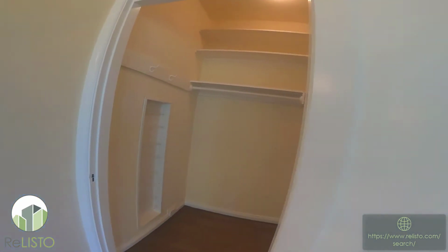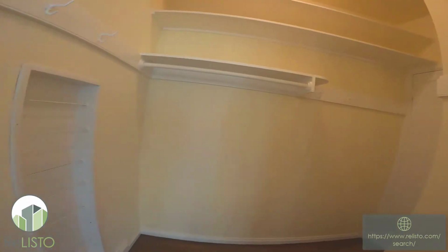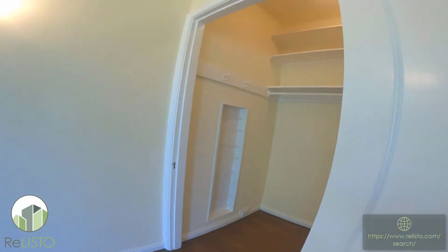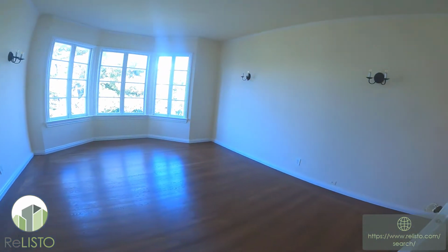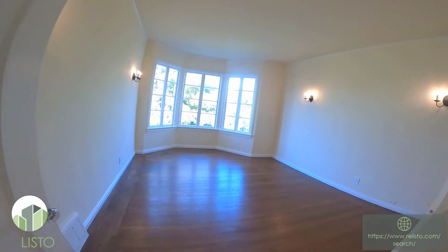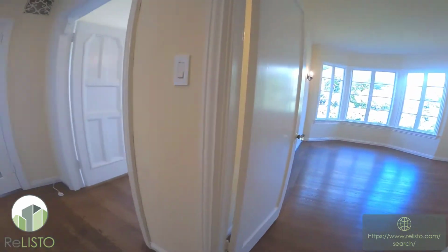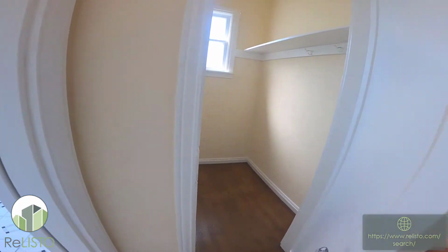Let's look at this walk-in closet, just gigantic. Lots of shelving, tie rack, you wear ties. All these lights are on dimmers. The owner just renovated, and she went through the whole electrical system and made sure that they were all 3 prongs, all on dimmers. Here's another walk-in closet.